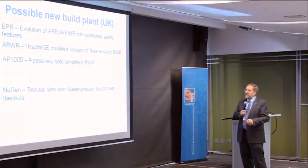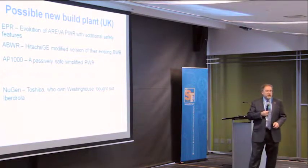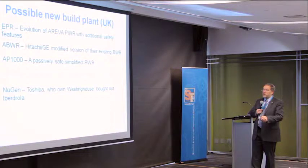And where we're at the moment is that we're back to having these 3 reactors going through the generic design assessment process, and the EPR has gone through. And the ABWR, so this will be the first time a boiling water reactor for generating electricity would have been built in the UK, and the AP1000 is now continuing back along the pathway.